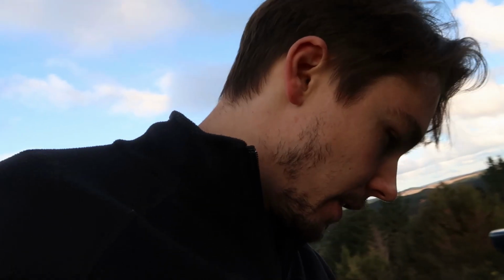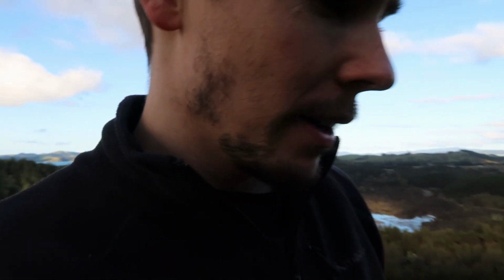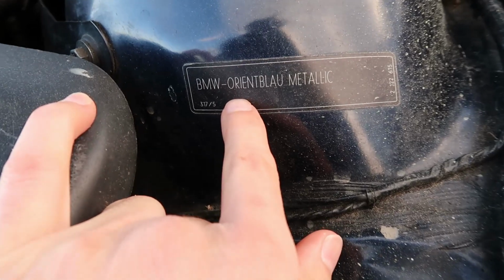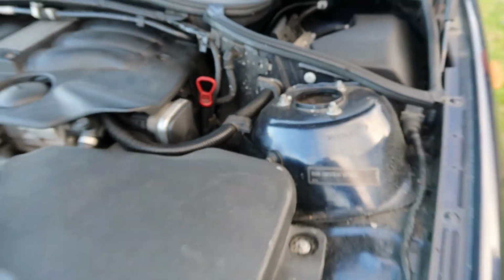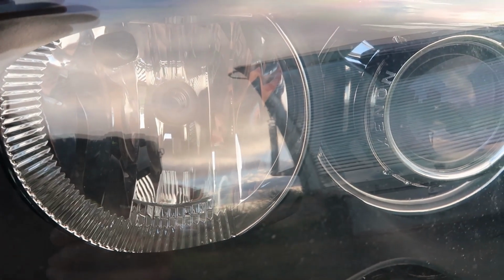Coolant leak, I know Josh did put some stop leak in it to help in the meantime. So we'll try to figure out where that's coming from, and I'll probably order some parts, but engine bay wise, it's pretty good. There is heaps of space for more cylinders. BMW Orient Blue Metallic. Definitely butchered that, but that's the color if you're wondering. We've got the xenon bulbs. You can see them. It's not going to focus for us, but maybe you can just see it.